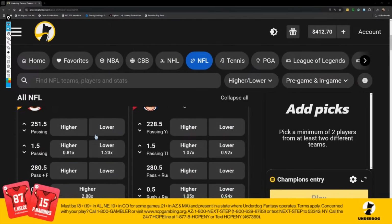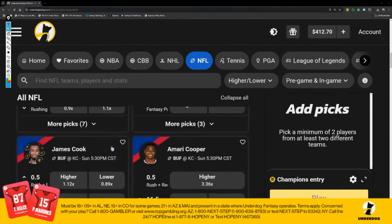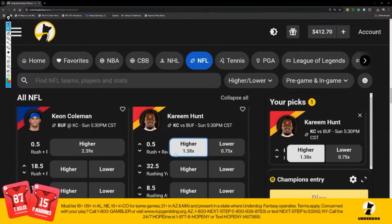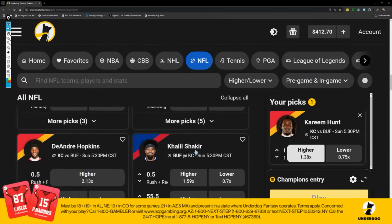So we'll pull up here, and I want to go to the one guy I think is going to score for sure in this football game, and it is Kareem Hunt. As we see, we've got the 0.5 rush or receiving touchdown, higher, 1.38 times. This is the exact place that I want to start because he's going to be, in my opinion, the goal line back, the short yardage back. He's going to be the guy. If they get inside the 5-yard line, we know he's getting the football, and he's probably going to punch it in. So we start there. We already bring that multiplier higher. And so let's look at what else we got.